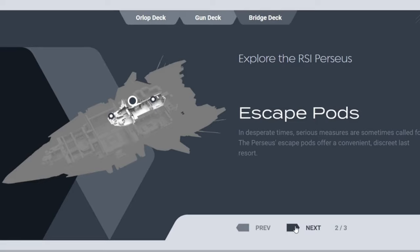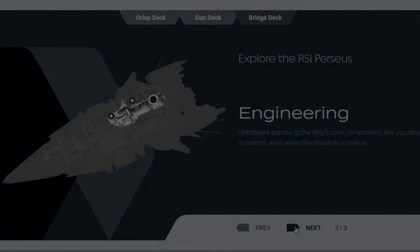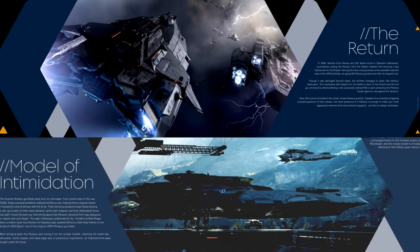In desperate times, serious measures are sometimes called for. The Perseus escape pods offer a convenient and discreet last resort. So we do have the ability to run away bravely, which is extremely important, because as you guys know, we always run away bravely on this channel. Engineering. Unfettered access to the ship's core components lets you stay in control even when the situation is critical. So that's all very nice.